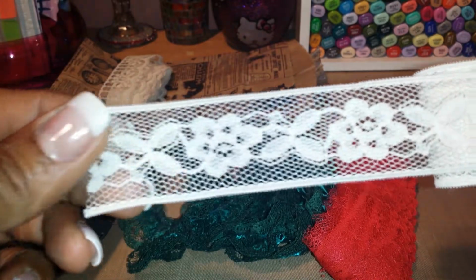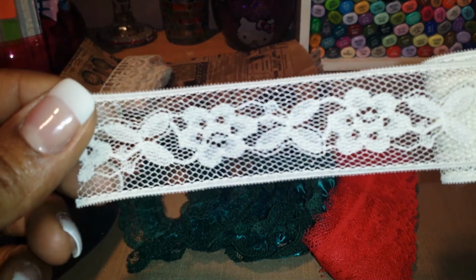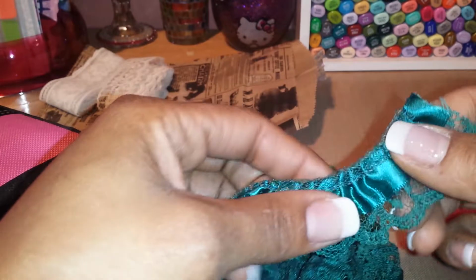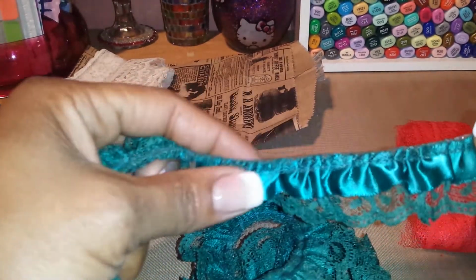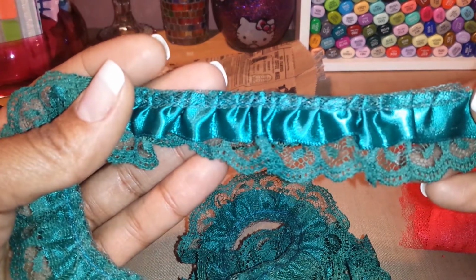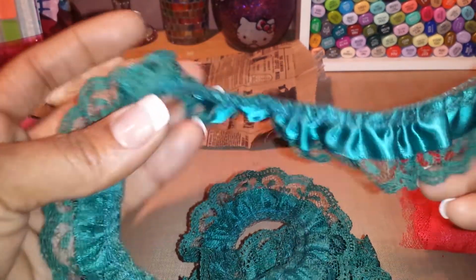And this one too, so pretty. This is like a cream color as well. Got those flowers on there. And it's really pretty green. I don't have any green trim. I have a bunch of trim and no green. But this is like a forest green color. Really pretty.